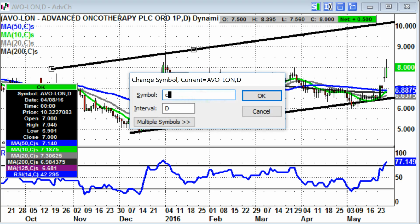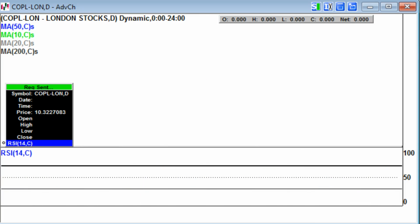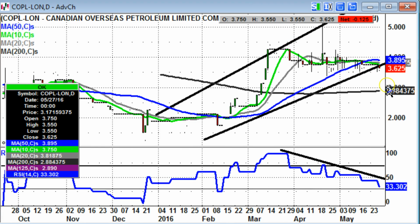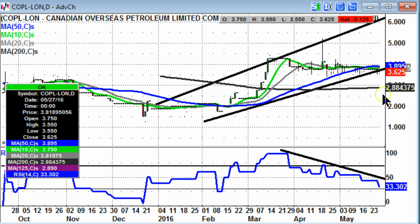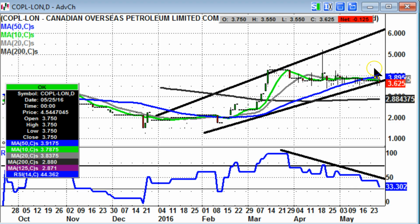Next up, a stock which is relatively obscure but still in focus on Twitter, Canadian Overseas Petroleum. This looks like a positive consolidation here after the gap through the 200-day moving average in March. We've never needed to test that 200-day line at 2.88 since. Just an end-of-day close now above the 50-day moving average at 3.89 pence should take us up to the assumed target as high as 6 pence, the top of the January trend channel, over the next month or so, or the following month or so.